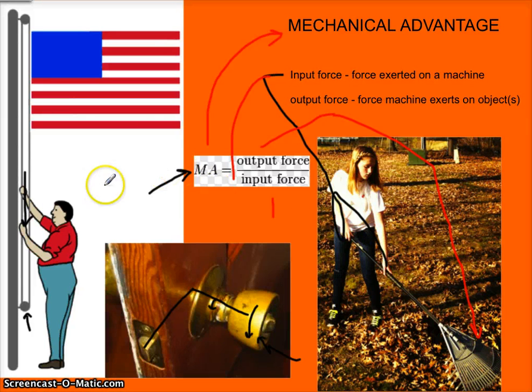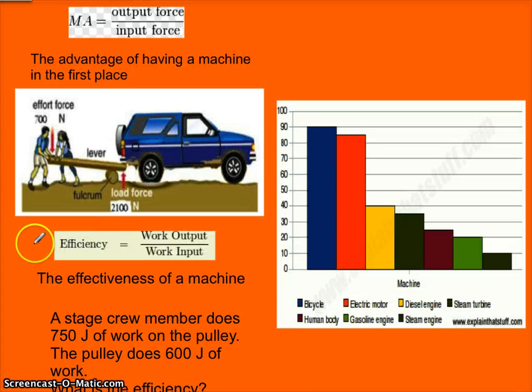Now, I mentioned here that you're doing something different with this flag. The mechanical advantage of a pulley system, or at least with the one pulley here, is going to be 1, because he's putting the same effort he would have in going up with it, but going down with it is just a lot easier. So he's not exchanging the distance for anything. He doesn't really have much of an advantage, except it's easier to pull down than it is to push up. Now, there's another term that we're going to call efficiency, and it's going to be down here, and we'll talk about it in just a second. But let's talk a little bit more about mechanical advantage.